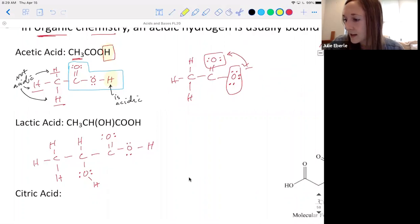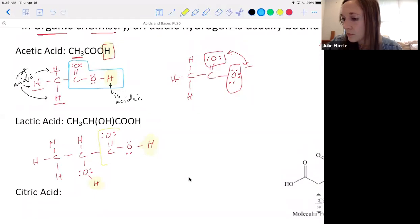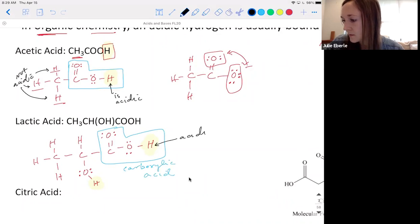I can't usually say it's always going to be this way, or it's only ever going to be this way. So in lactic acid, let me highlight, this is our acidic hydrogen. Sometimes this one right here, because it's also bonded to an oxygen, could be acidic. So if you look up lactic acid and ask how many acidic hydrogens it has, it might tell you 2, because this second hydrogen is acidic as well, but the most acidic one is the one in the carboxylic acid. So I'm going to box that in blue, the way we did on the first one. There's the acidic hydrogen on the carboxylic acid. That's the one that's acidic. And then sometimes this is acidic as well.